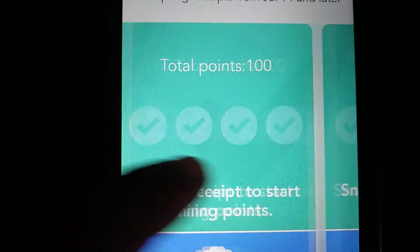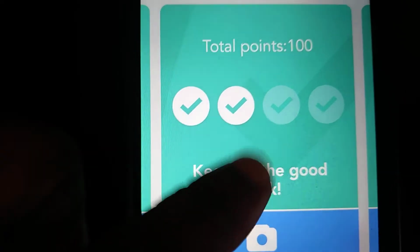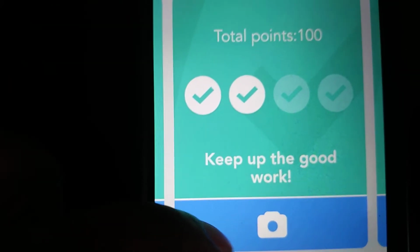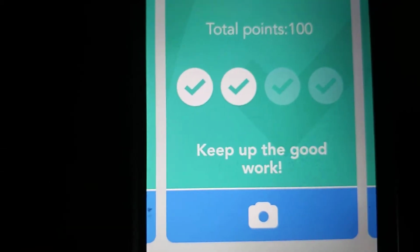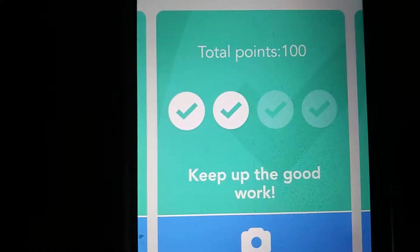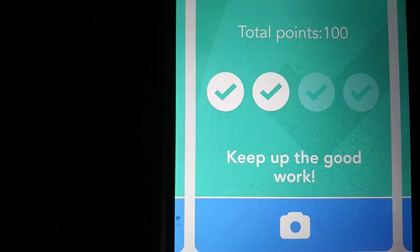You can do it again, and it shows me how many I can do. My bad, it's not per day, it's per week. So I can do, I think, 12 per week. Somebody I was talking to about this app told me you can do so many per week. But 12 receipts per week, if that's accurate, is not bad. That's 300 points. Every receipt is worth 5 cents.